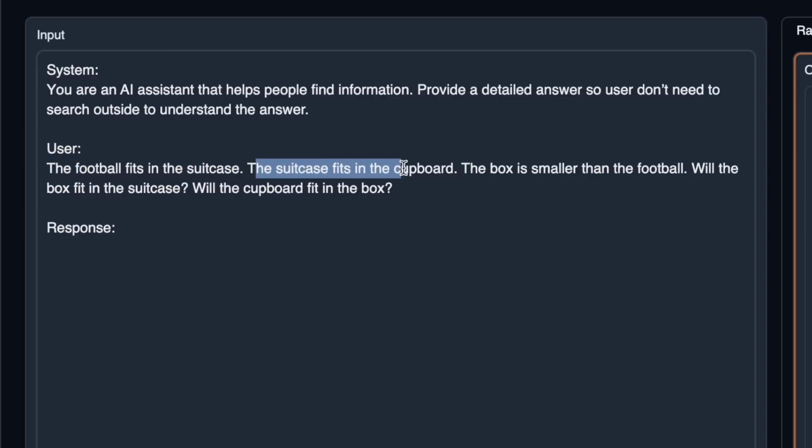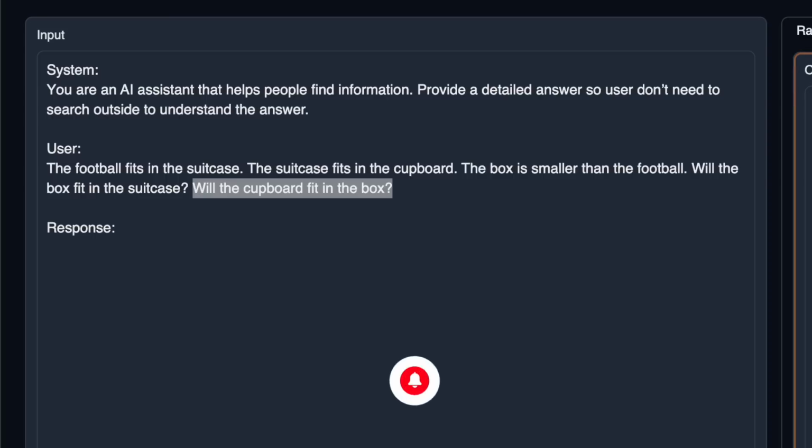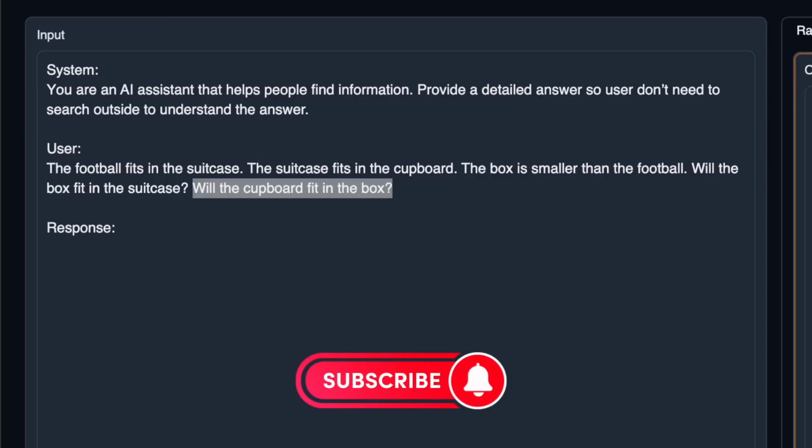The suitcase fits in the cupboard. The box is smaller than the football. Now, based on this information, we are asking two questions. Will the box fit in the suitcase, and will the cupboard fit in the box? So basically, the model has to do some reasoning regarding the size of these items.